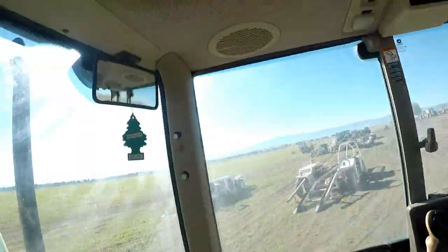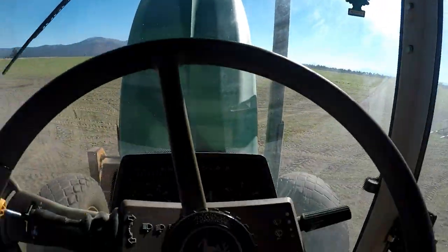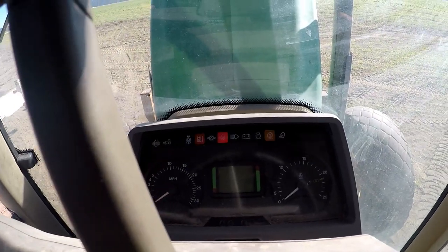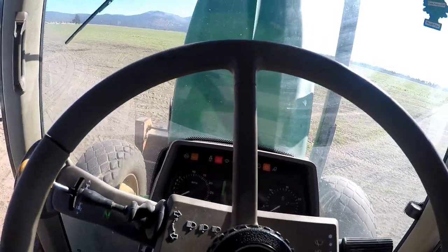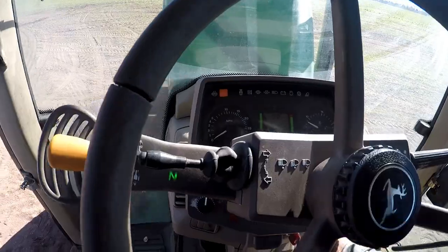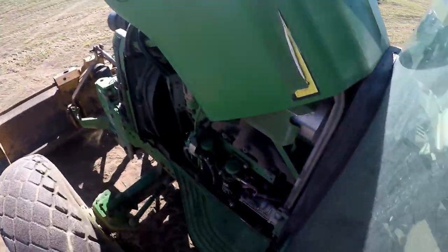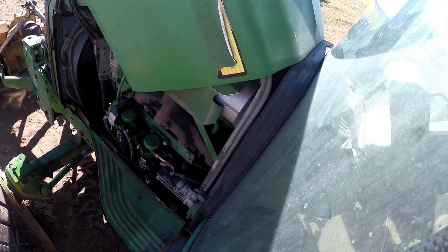Oh. This old girl's got some serious blow-by and knocks and bangs. It ain't long for the world. I think the steering's the least of their problems. And then the starter won't kick out. Listen to that. Wow.